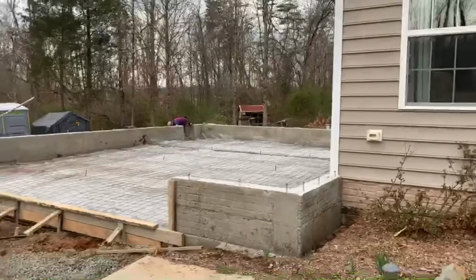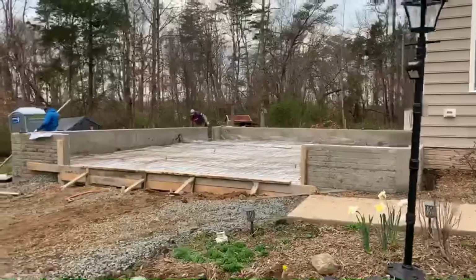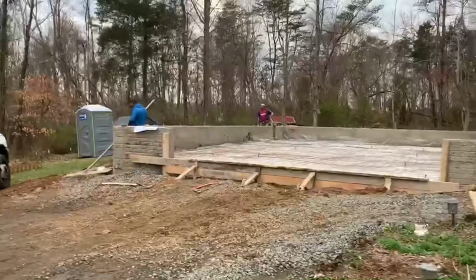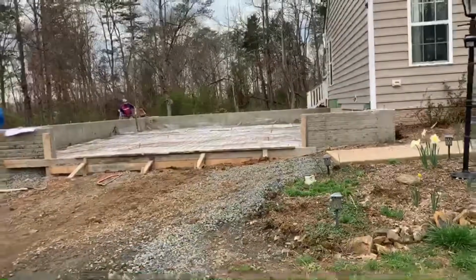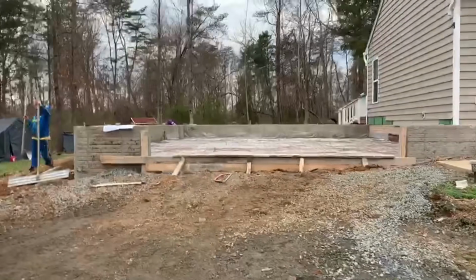So like I said earlier, the garage is 32 feet deep by 26 feet wide, two-car garage. Back into the garage will serve as a mudroom and an extension to the dining room, so they have more space for their eat-in area.